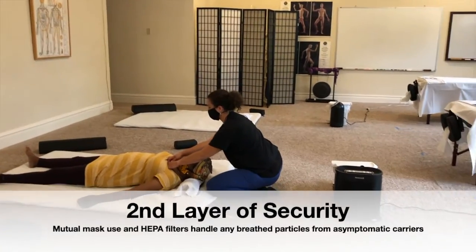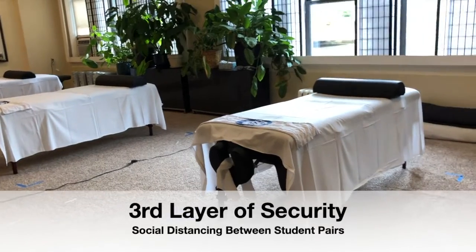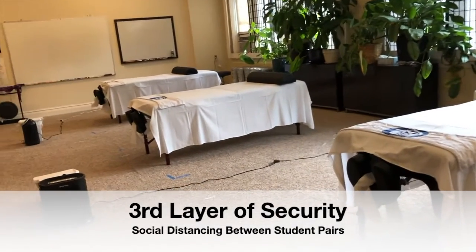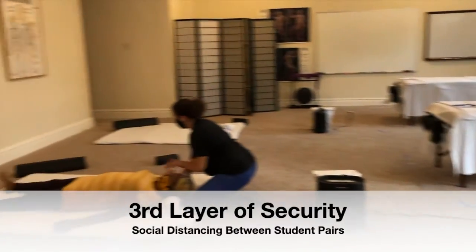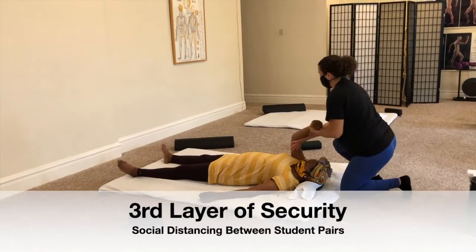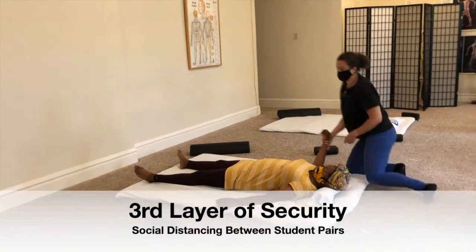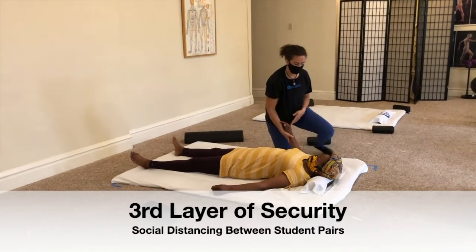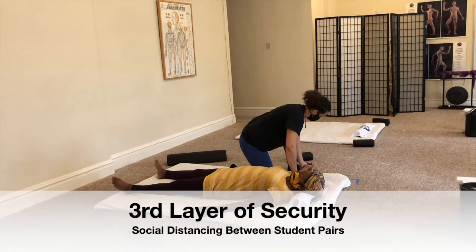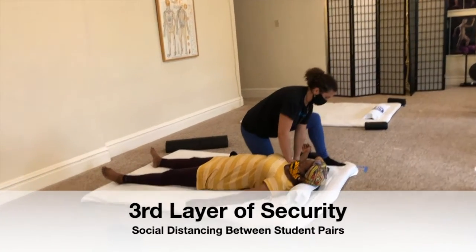So the next layer of defense is the spacing of the workstations themselves. We've made floor markings and measured out the spacing of the stations so that receivers are all 10 feet away from each other. This means that even with a student going around that person to give the shiatsu, no pair of students will ever come within 6 feet of the other pairs. And in class, you'll work with just one dedicated practice partner to keep the overall number of interactions you're having with different people down. So you and your partner will remain socially distant from each other working pair.